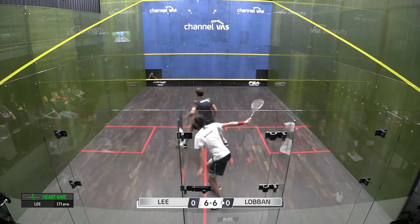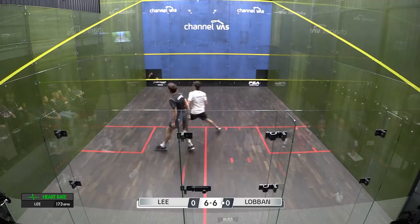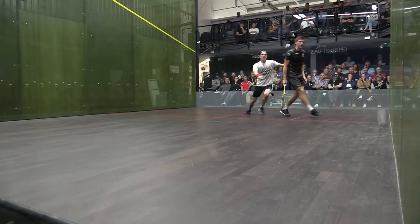Down. Does like to attack, but as you know, to get to the very top, you've got to steady up a bit and try and build rallies. Charlie Lee's more of a natural builder, really. I think he likes to be patient. It's better from Greg Lobban. And this again, it's the pattern when you've got the lower ranked player against a higher ranked player.